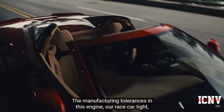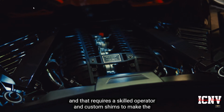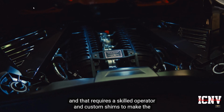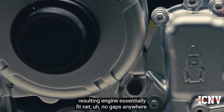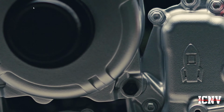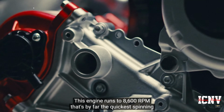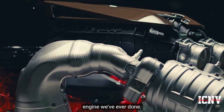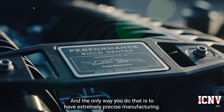The manufacturing tolerances in this engine are race car tight, and that requires a skilled operator and custom shims to make the resulting engine essentially fit net, no gaps anywhere. This engine runs to 8,600 RPM. That's by far the quickest spinning engine we've ever done. And the only way you do that is to have extremely precise manufacturing.